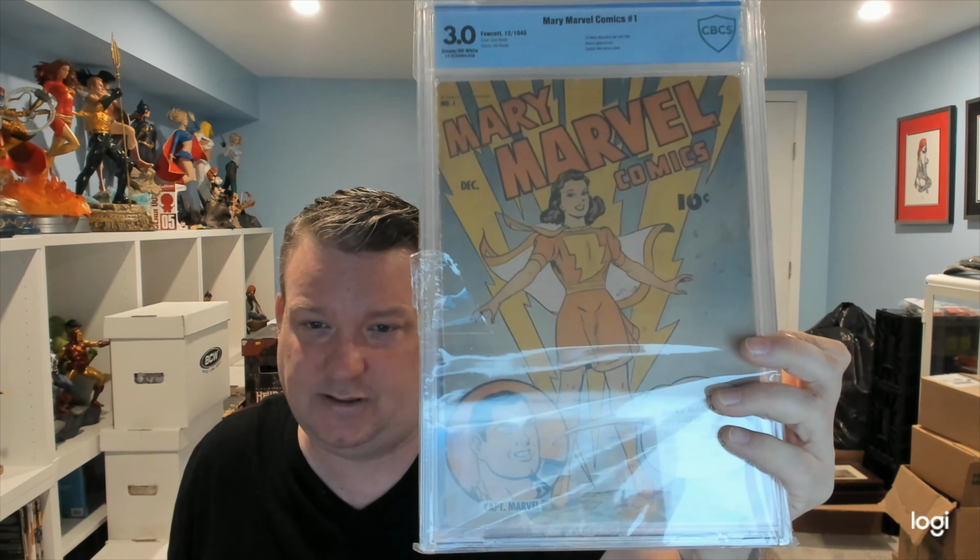Ooh, here's a really nice book to own. Another one of these horrible CBCS covers they have. Cheap-ass things. This is Mary Marvel Comics number 1, 3.0. As I'm saying, these covers are cheap-ass covers. I'm so happy to have that book. That's a cool book to own. It's not her first appearance, but it is her first in title.